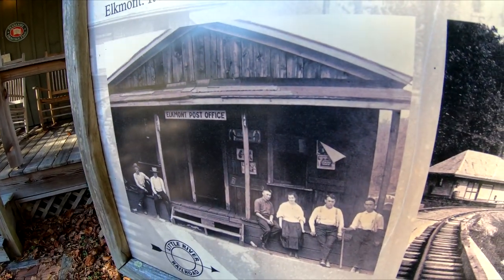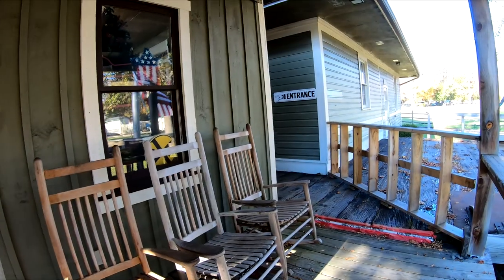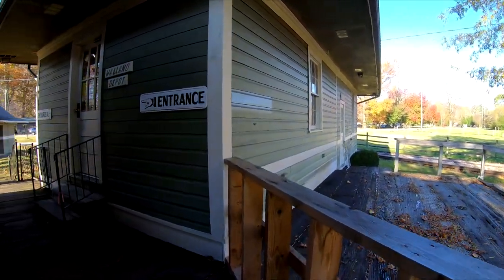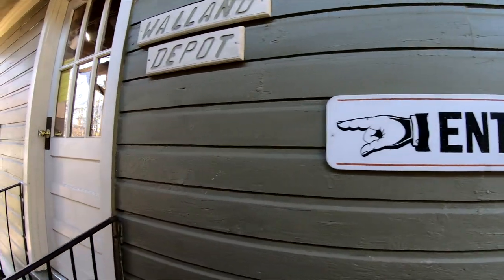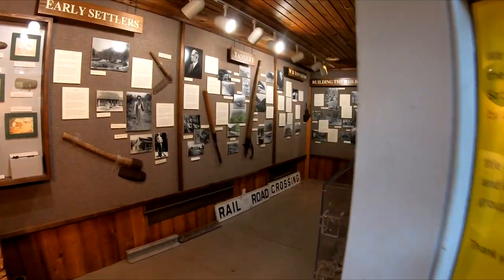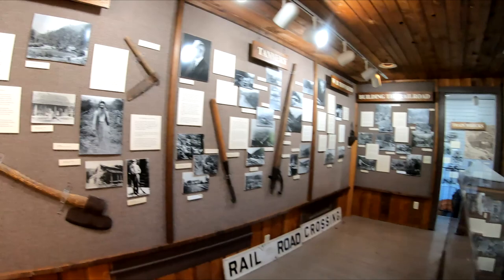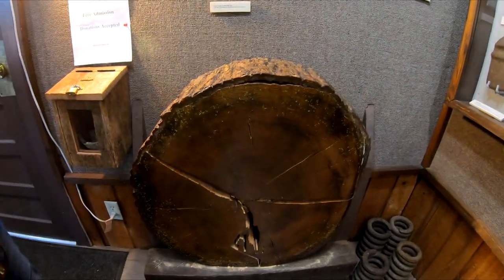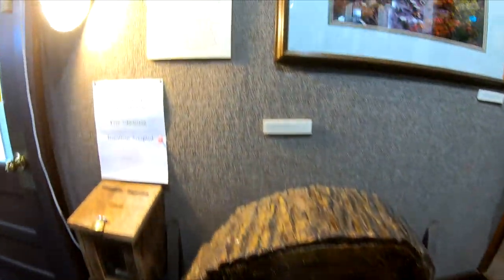Part of the Tennessee Heritage Trail. Entrance. I think this might be the entrance. Inside is a ton of stuff. Oh, the smell in here. Lots of old wood. If I were to shoot every exhibit, this would be 1,000 hours long. So I just hit some highlights.